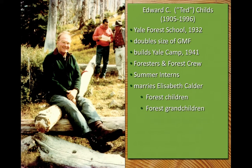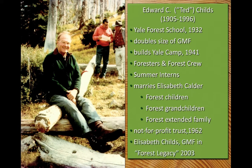He had the great good sense to marry Elizabeth Calder with this happy result. He fostered and encouraged strong ties to the forest by his many Childs and Lawrence relatives. He established a not-for-profit trust in 1962 with a charter that is remarkable in its scope and clarity. And finally, he inspired Elizabeth to place a conservation easement on the Great Mountain Forest in 2003.